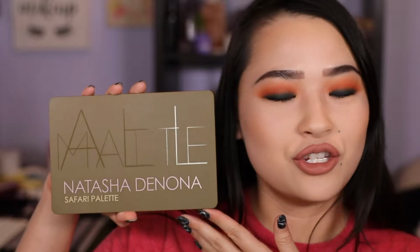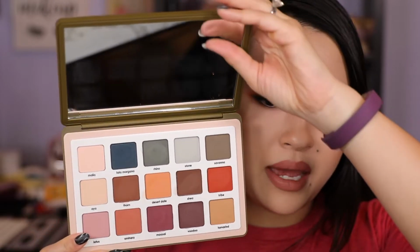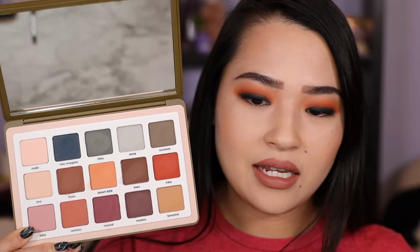Today's video is going to be on this palette. This is the Natasha Denona All Matte Safari palette. The palette, in case you haven't seen it, looks exactly like this. And as you can tell, it is a very all matte, very beautiful, very colorful palette, and that is what I have used on my eyes today. And I tried to use as many colors as I could.